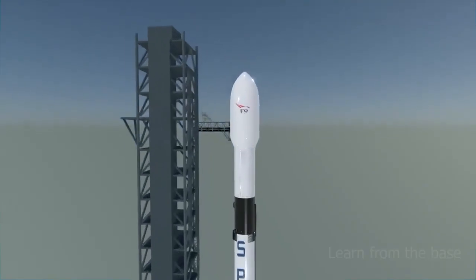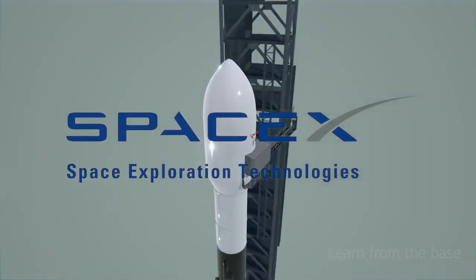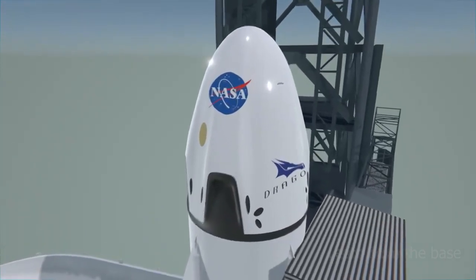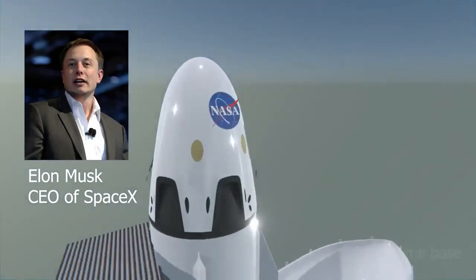Falcon 9 is the world's first orbital-class reusable rocket, designed and manufactured by SpaceX. SpaceX is an American aerospace manufacturer and space transportation services company. It was founded in 2002 by Elon Musk with the goal of reducing space transportation costs.